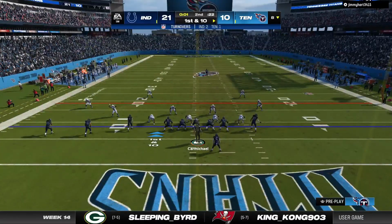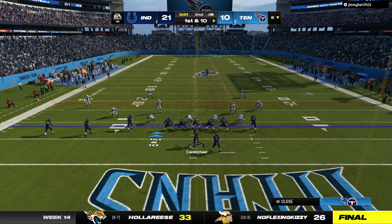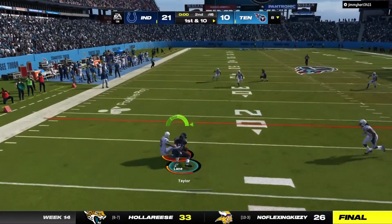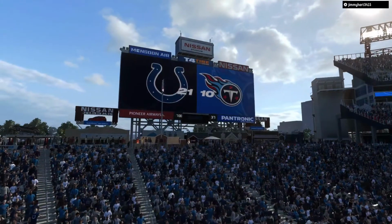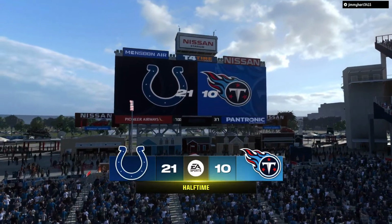Tennessee offense about set and ready to go. And they'll begin inside their own 10, so field position certainly not in their favor here. A final shot before break. Carmichael. He'll find Taylor. That's complete. First half in the books. You're watching the NFL on EA Sports. Titans 10.